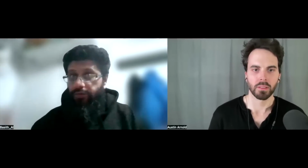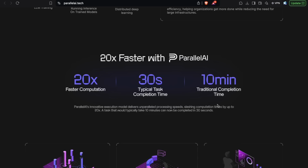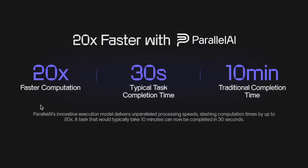So in initial tests for something as simple as matrix multiplication, and the gaming industry is based on that, and so many things, right? This is why Nvidia lucked out and became this big thing. 20 times quicker, faster, cheaper. Yes, that's absolutely true. 20 times faster computation, which takes a 10-minute traditional completion time, now down to 30 seconds.